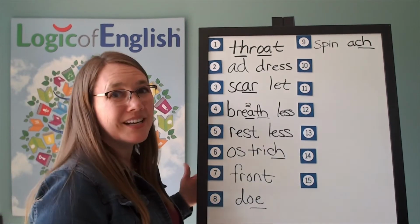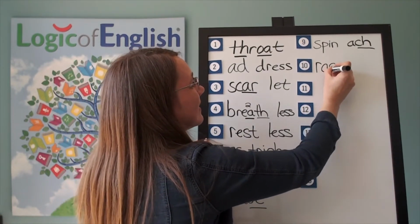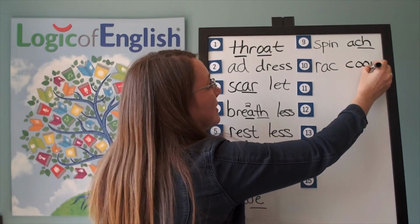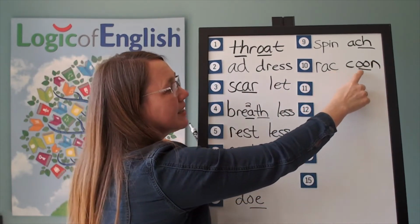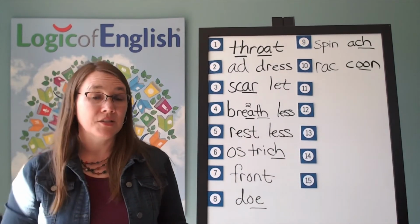Good sounding it out. Now, help me to write it. First syllable is rack. R-a-k. The second syllable is coon. K-oo-n. And how will we mark it? We'll underline the oo. Let's sound it out. R-A-C-C-O-O-N. Raccoon.